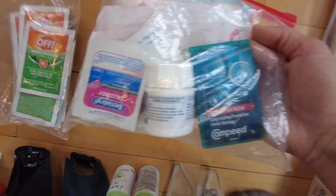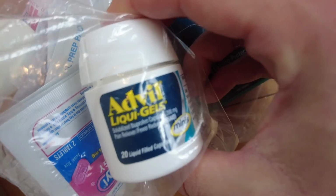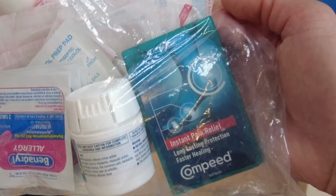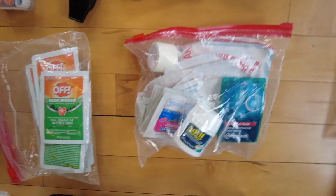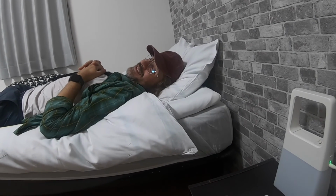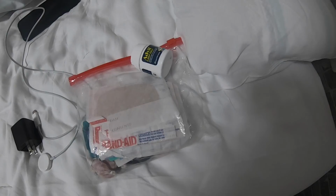I also packed along a mini first aid kit, and this is just a little first aid kit for minor aches and pains and scrapes, cuts, bug bites, blisters, that sort of thing. It included a travel-sized container of ibuprofen, Benadryl, some blister band-aids like Compeed or the Band-Aid brand for blister band-aids, disinfecting alcohol wipes, large band-aids, and a small roll of medical tape. And I'm glad I brought this along, and Tony was actually very grateful for the ibuprofen because he actually threw his back out on this trip. And between the ibuprofen and continuous movement, he was able to get through the rest of this hiking trip.